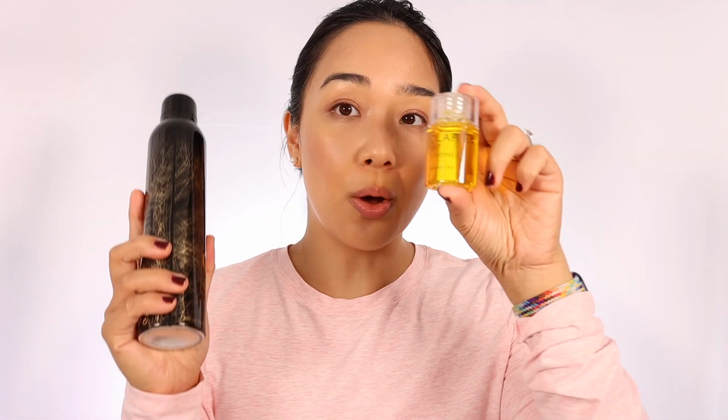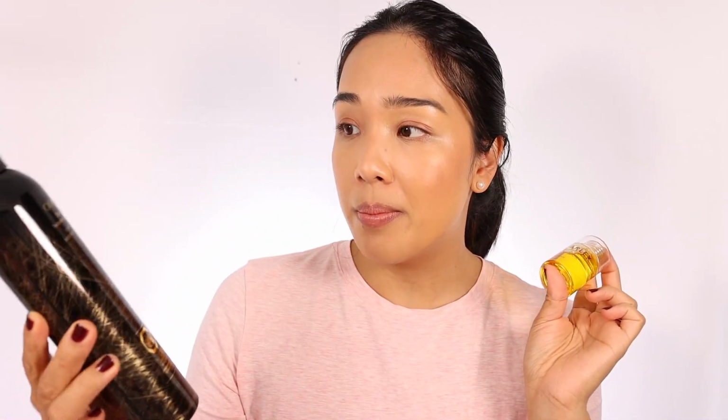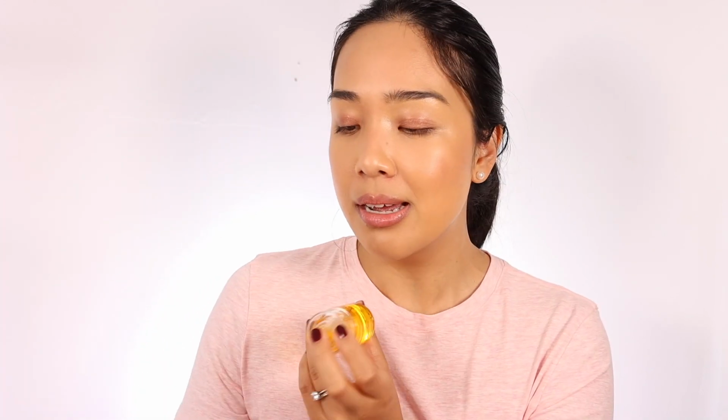Let's start with hair. I have 2 hair things. One is the Olaplex No. 7 Bonding Oil, and the other one is the Oribe Dry Texturizing Spray. So the Dry Texturizing Spray, I feel like it needs no introduction. It's just really great. They carry it at Sephora now, so when they have the sales you can get a bit of a discount, but I like this just to give my hair a bit of texture because it's quite fine. Even though I do have quite a bit of hair, it's fine, so sometimes I need the extra texture to hold a style that I would like.